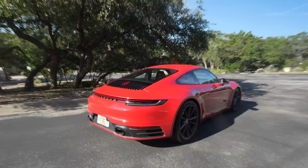What's really cool is Circuit of the Americas, which is where WEC is currently happening, is all through twisty and turny roads, and I've really gotten to enjoy the Carrera T. Now, this really couldn't have been more perfect timing because, as you guys know, we've been currently looking at our next car after the Cayman. I honestly had no thoughts about the 911 Carrera, and this has completely opened the door for me, and I am so excited.